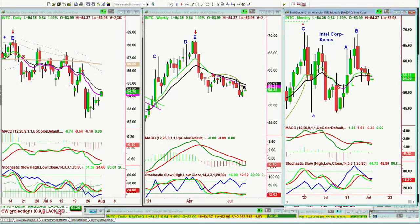It's not even close to the all-time high. Selectivity, that's the whole thing. So I just wanted to go through that as a kind of an overview. Let's look at the TLT, which is the bonds.